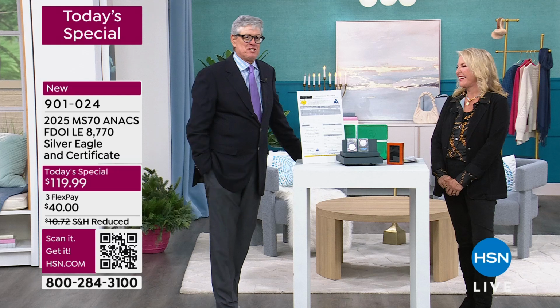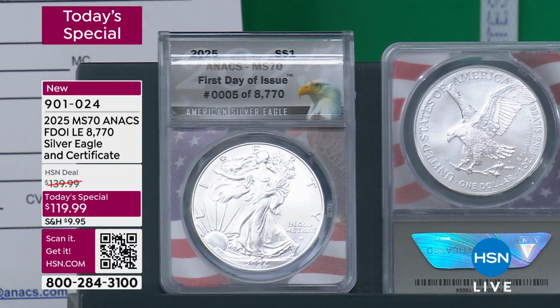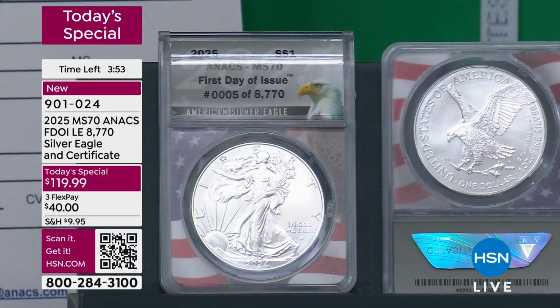And like I said, I need to bring that in. I have a little sack of fake coins. Oh, you should. Yeah, just to show you some of these things. Now, some of them are really, really good. Really? Some of them are really, really, really good. So now you don't have to worry about that. You know it's authentic.